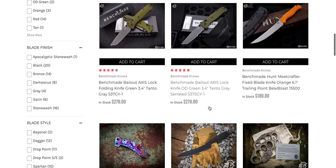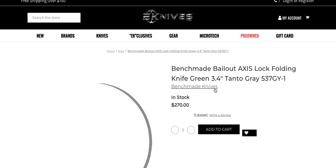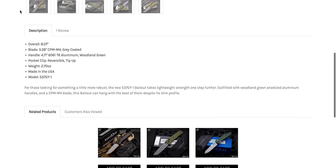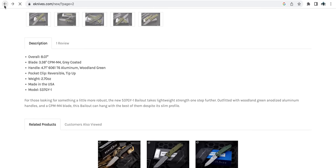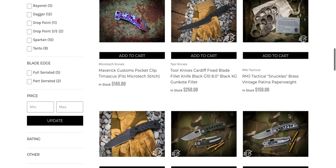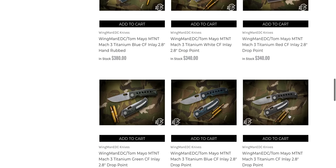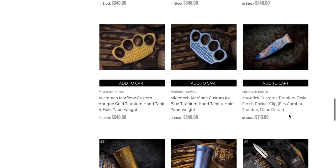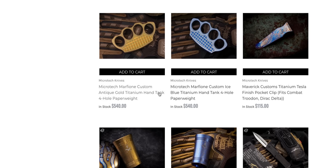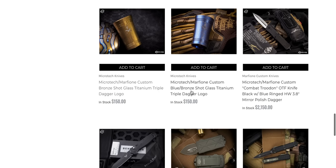Benchmade Bailout. Surely that's the one, the Bailout in M4, right? Yeah, M4. There you go. It's the other one that I didn't like, so that a lot of people didn't like so much because of the heat treat on the 3V. Wingman, EDC, Tom Mayo's, those are kind of cool. There was an evening where I seriously looked at those for a little bit. God dang, if you want a pair of freaking titanium knuckles for five, that is... Okay. I mean, some people like those.